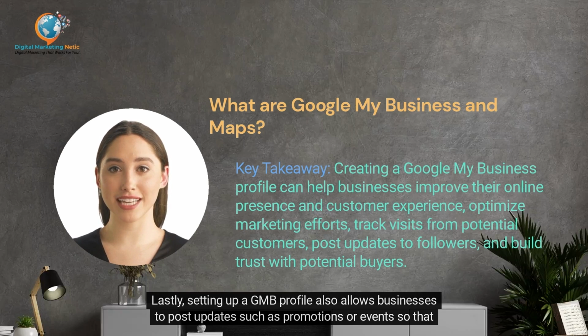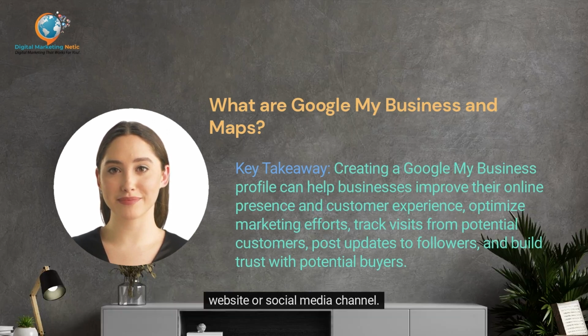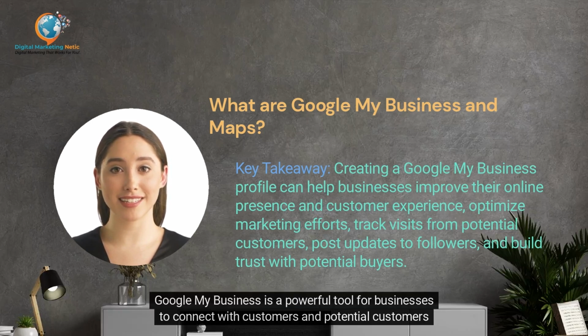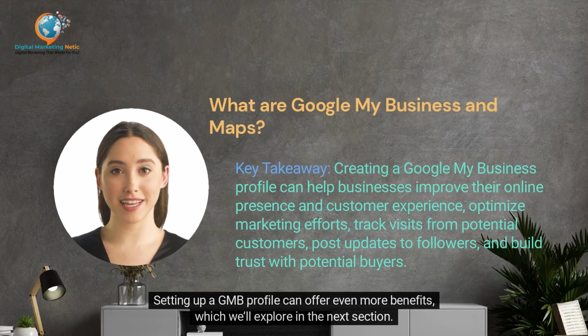Lastly, setting up a GMB profile also allows businesses to post updates such as promotions or events so that followers stay engaged with what's happening at the company without having to leave the platform for another website or social media channel. This helps build trust among potential buyers while improving overall brand reputation over time and providing valuable insights into how users interact with their profiles. Google My Business is a powerful tool for businesses to connect with customers and potential customers online. Setting up a GMB profile can offer even more benefits, which we'll explore in the next section.